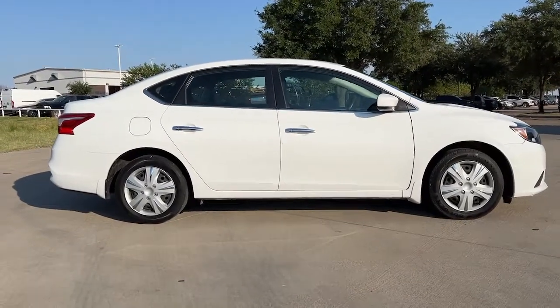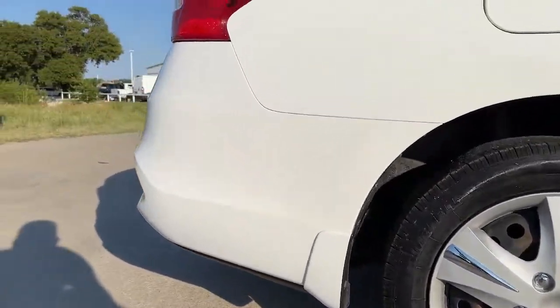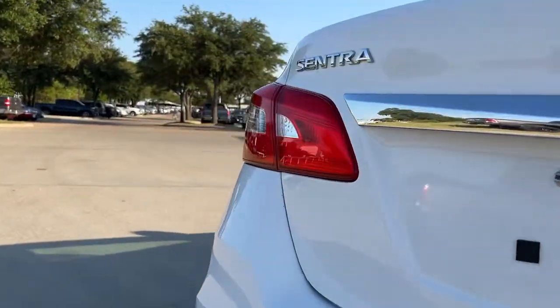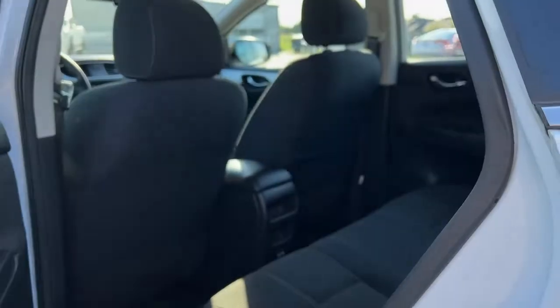The following are some of this vehicle's highlighted options: keyless entry, power driver seat, aluminum wheels, Bluetooth connection, electronic stability control, traction control, intermittent wipers, tire pressure monitoring system, floor mats, passenger vanity mirror.